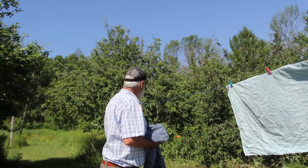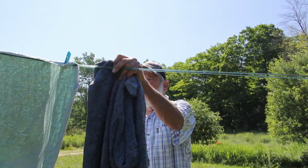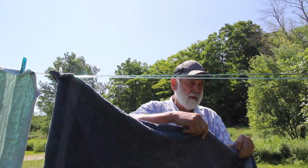These trees over here are, I forget the name, I planted them a long time ago and I can't remember where they are now. Some of them survived and some of them didn't. And the veggies went on to be grown somewhere else.